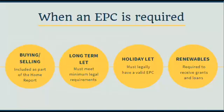And finally, renewables. So I'll go into more detail on the next slide regarding grants, but you do need a recent and valid EPC with some conditions met to be able to apply for the Home Energy Scotland interest-free loan for renewables. So this is a very popular loan scheme, which I do recommend as it is interest-free. However, the application process can be long, and understandably there are some conditions for this.